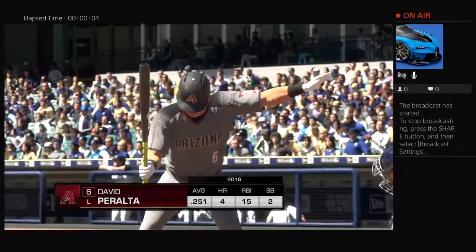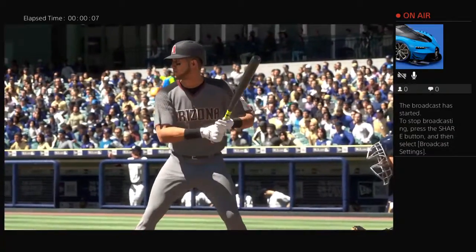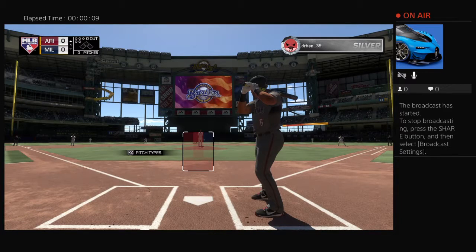Lead this one off today. Leading off the afternoon for Arizona, left fielder, number 6.